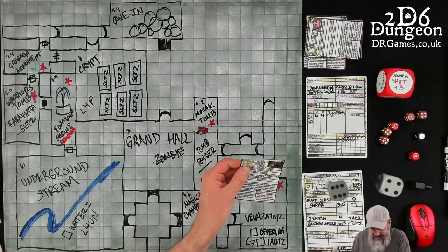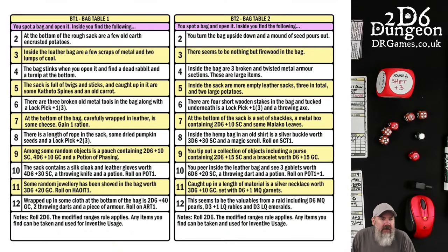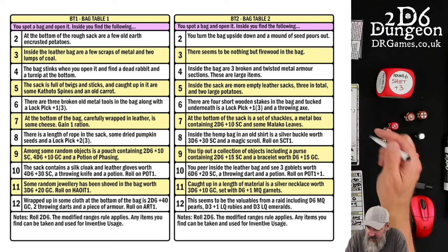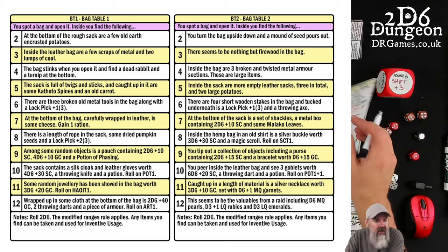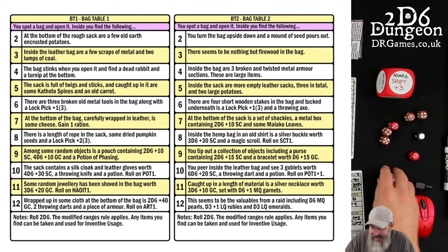And then a BT2 plus 2 on the bag table is 8, 9, 10. You peer inside the leather bag. Ooh, you know what? I kind of want a leather bag. And three goblets. I'm just gonna keep them in her leather bag because I'm gonna sling it over my shoulder or something. I like it. Leather bag. Three goblets worth 6d6 plus 20 SC here.